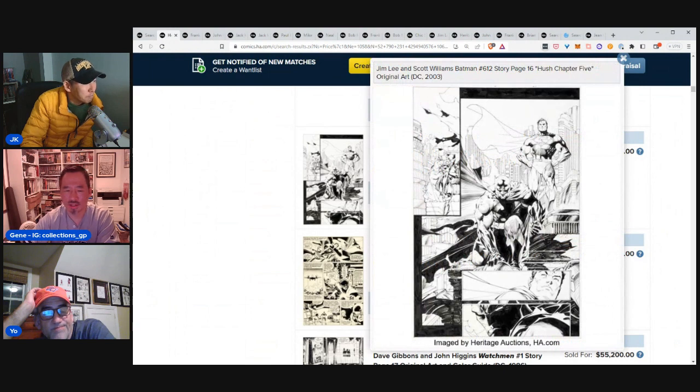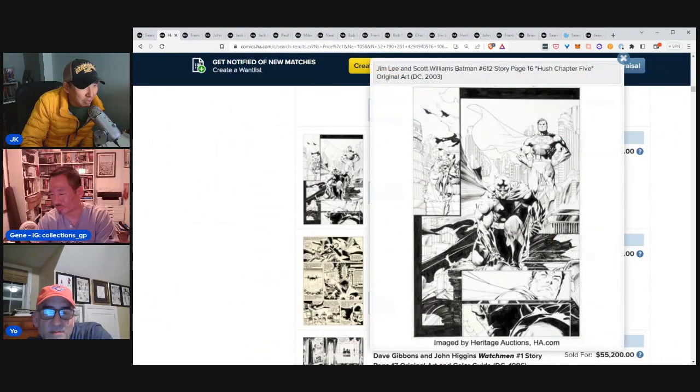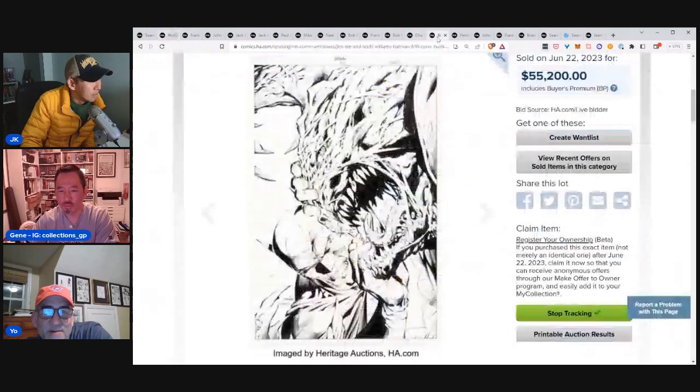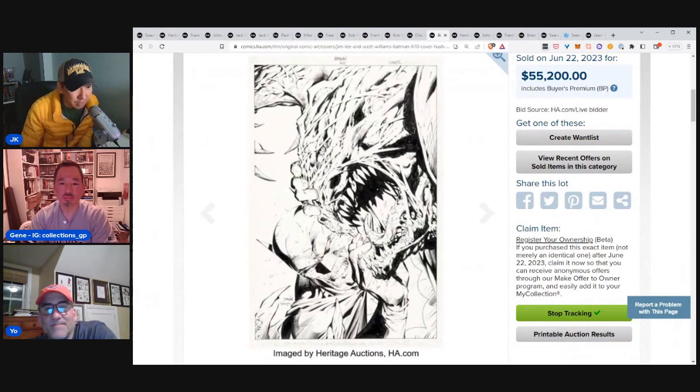It's the inset panels that kind of ruin it for me, actually. The Catwoman panel I like, maybe not the other two at the bottom. But I agree that this was light. That's what I was thinking during the bidding. I said, this is where it's going to end. I wish I had money.